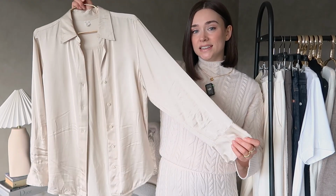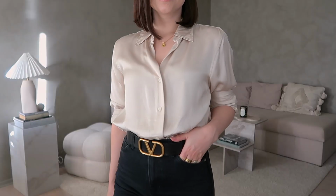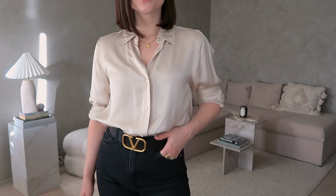I do have one more top that I wanted to share, and this is also an old piece, so it's no longer sold. I had this in my autumn capsule wardrobe as well, and it is this silk shirt. I think that is something that is beautiful. Obviously a regular cotton button-up shirt is quite common to have in a capsule wardrobe, but I have just been gravitating towards the silk versions recently. I think that although they're a little bit more dressy, they're still really, really versatile.